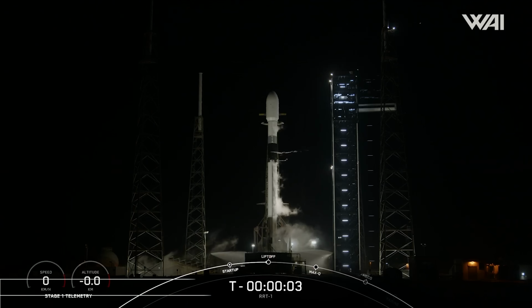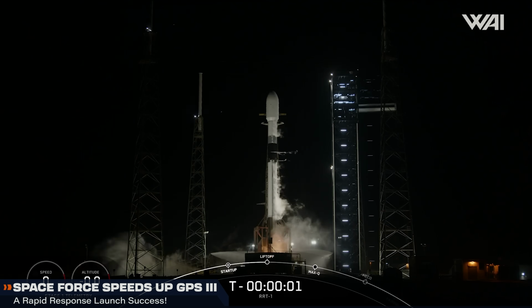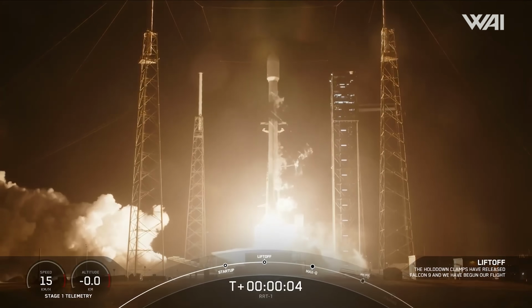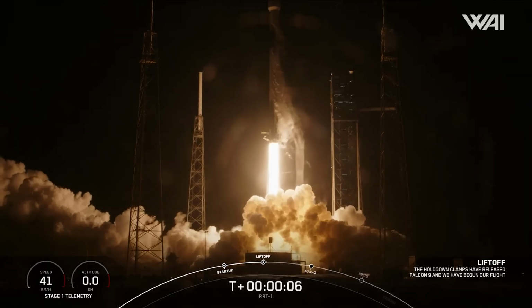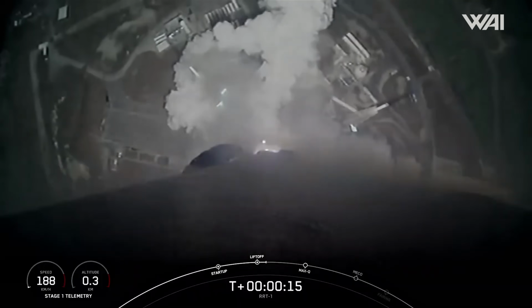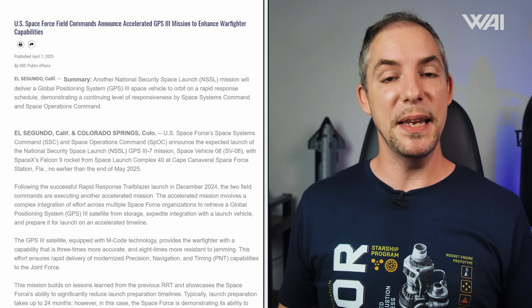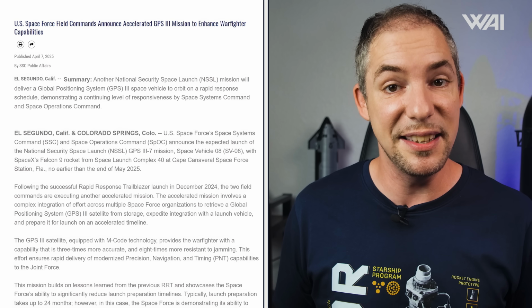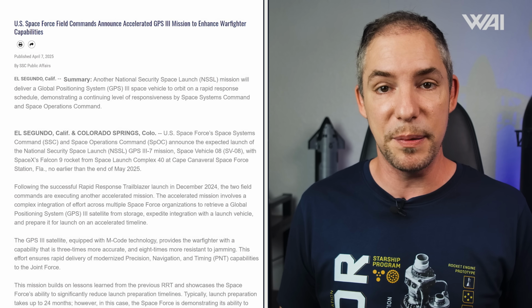ISS anyone? The US Space Force pulled off an impressive feat last year with a fast-tracked GPS-3 satellite launch showcasing their ability to adapt on the fly. They are hoping to do it again. The NSSL's GPS-3-7 mission is currently slated to launch no earlier than the end of next month from Space Launch Complex 40 in Florida. They are trying to condense a 24-month preparation period into just 3 months.